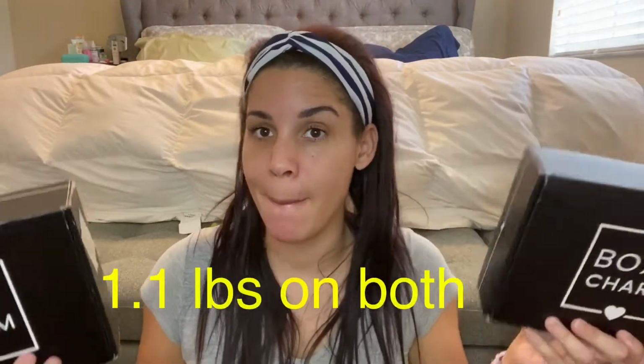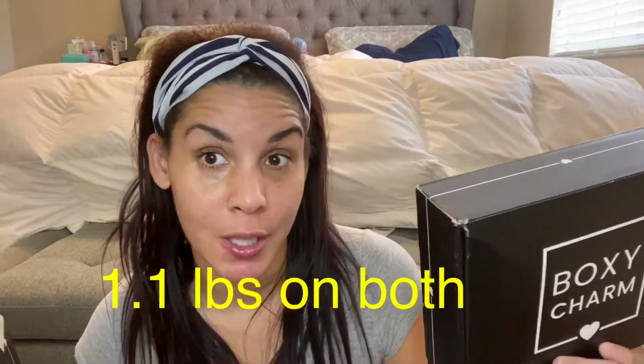Okay, so ironically, they both came. I did get tracking. Both weigh 1.1 pounds. This is interesting. So this is my profile box. I labeled it profile box. And I usually do a monthly Boxycharm Wednesday where I do a look with complete Boxycharm items that I can make. So I've got quite the variety now, so that I can make a lot of Boxycharm looks. So stay tuned for that.